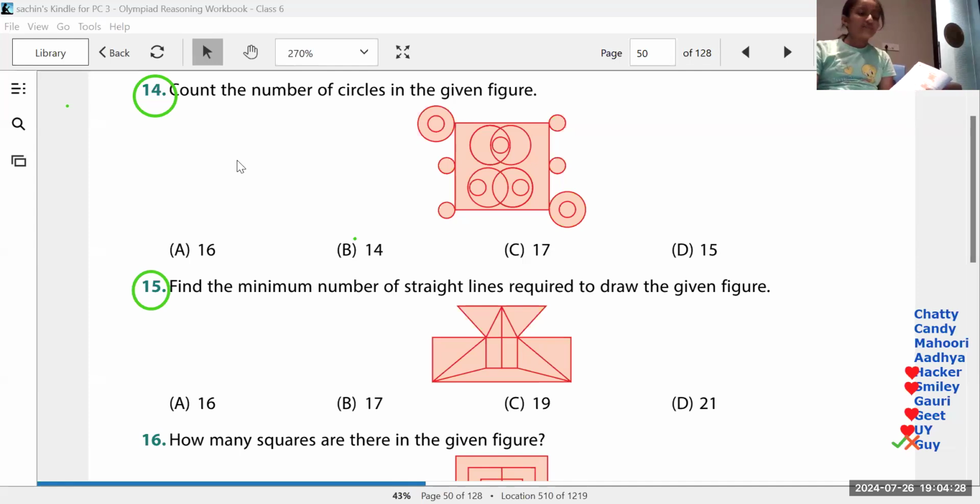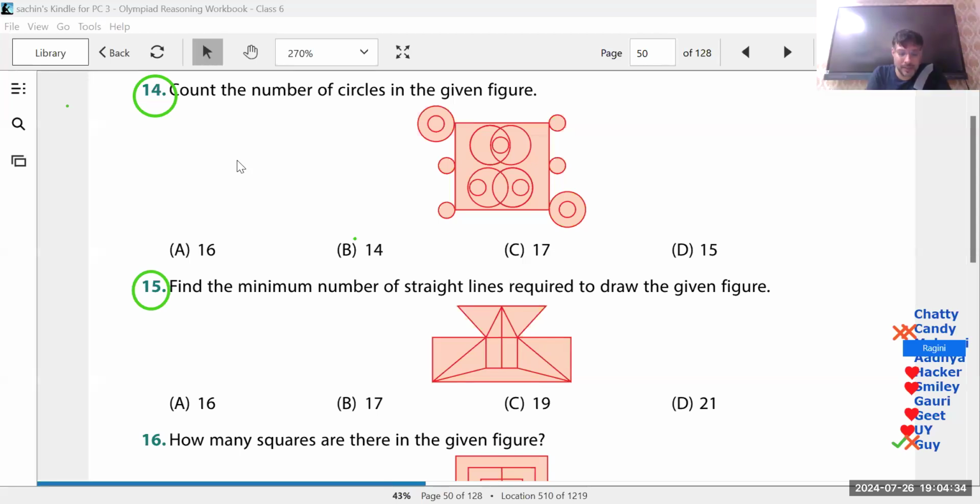Why don't you give kids those? Because, beta, in grade 6 there is a jump in everything: the level, the type of questions, the course curriculum. So things get a little bit more serious in grade 6.